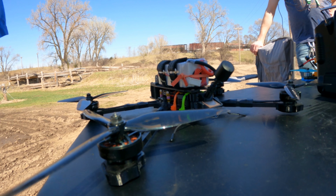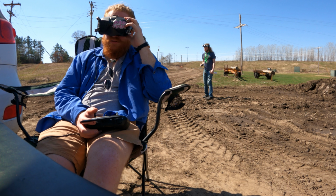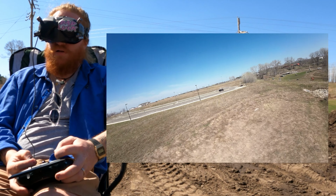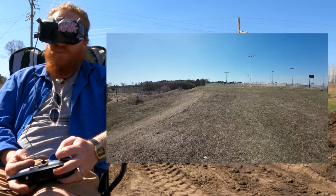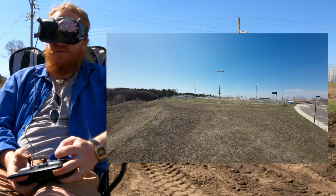GPS rescue. What GPS are you using? HGLRC. Blinking at 7 sats. Oh, I got 8. Alright. So I'm not very far away. Now I'm about 400 feet away, and I'm gonna hit the GPS rescue. 3, 2, 1.